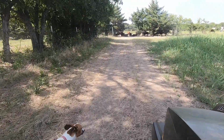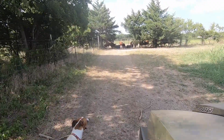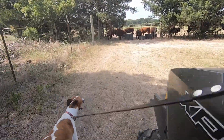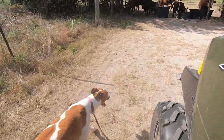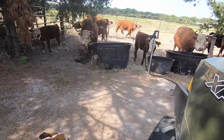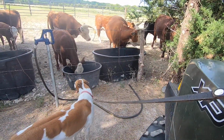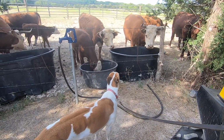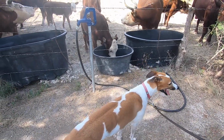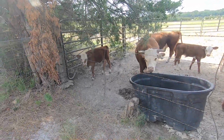Cows are sitting there waiting on me. They've got water. I'll pull up here and put Hawk in the shade. He'll appreciate that. There's nearly all of the Herefords right there. There's one baby. That's Abigail's baby. That's Martha's baby. And that is Diamond's baby.